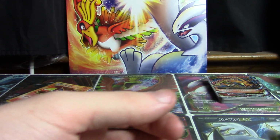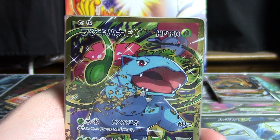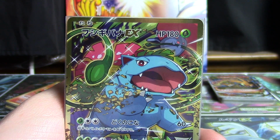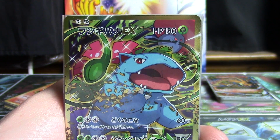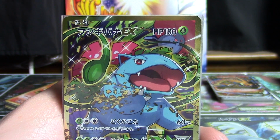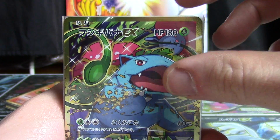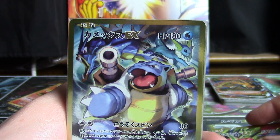Last and certainly not least, we have the Full Arts. $20 a piece for the Venusaur EX. And keep in mind that Venusaur, Blastoise, Charizard, and Pikachu are not the embossed Full Arts, they are regular Full Arts, which is why the embossed ones are a little bit more expensive. But Venusaur EX, Full Art, $20 a piece. I have 2 of those.